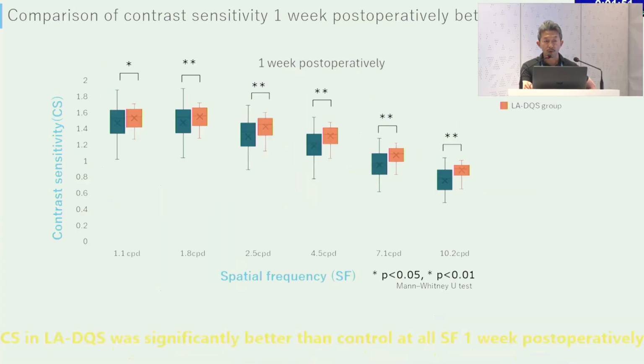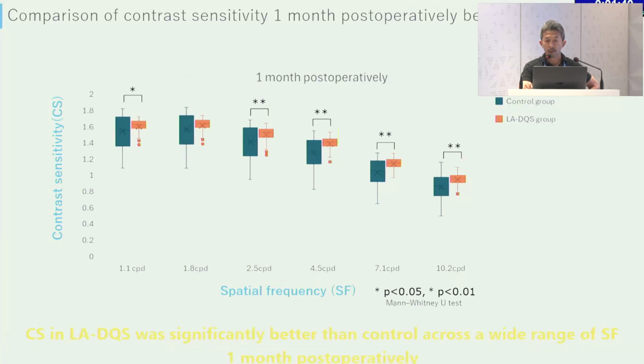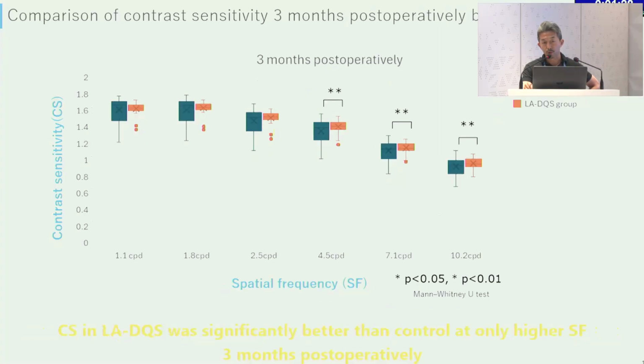This is a comparison of contrast sensitivity 1 week post-operatively. The treatment group was significantly better than the control group at all spatial frequencies. This is 1 month post-operatively. The treatment group was still significantly better than the control group across a wide range of spatial frequencies. This is 3 months post-operatively. A significant difference remained at only higher spatial frequencies.